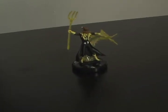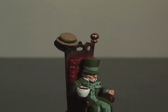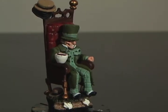How much money have I spent on Heroclix? Too much. I'd have to estimate right about now, I might have spent $1,000 on my collection. They stopped production once already due to the company having problems, and a lot of people gave up at that point, and not a lot of people came back. So we don't know how long they're going to keep doing this, but I imagine as long as the company keeps making money, they're going to keep putting them out.